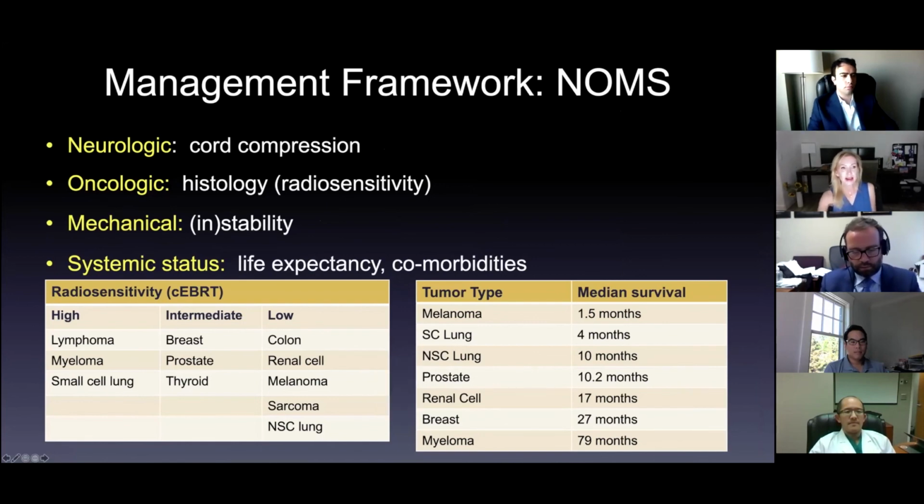But that considers your neurologic status, which is cord or nerve root compression; oncologic, which is the histology of the primary tumor and its radiosensitivity to conventional external beam radiation; and your mechanical stability, because if your spine is unstable, that's almost more important than your metastatic disease, and you have to get your spine stabilized before you might get your further treatments for the cancer itself.